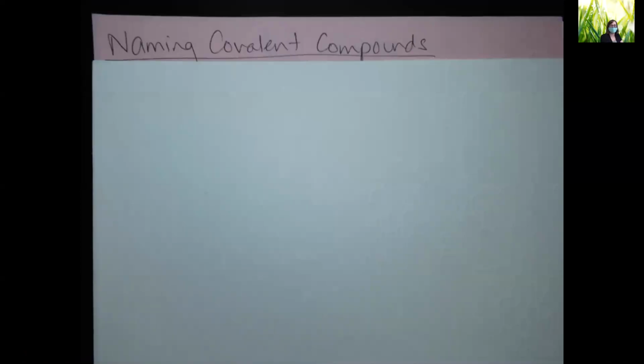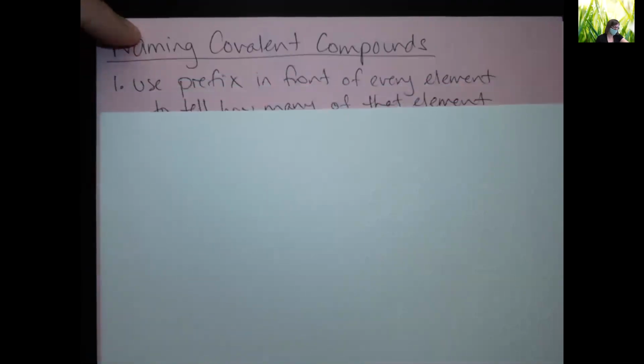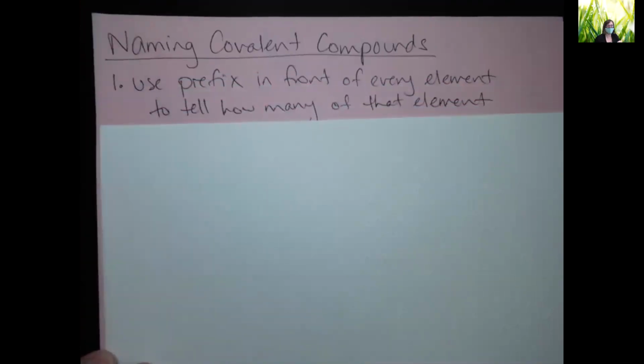Okay, so now we're going to start covalent bonding by talking about how to name covalent compounds, because it's a little bit different than the way we name ionic compounds. So your title is Naming Covalent Compounds. The first step in naming a covalent compound is to use a prefix in front of every element to tell how many of that element you have.